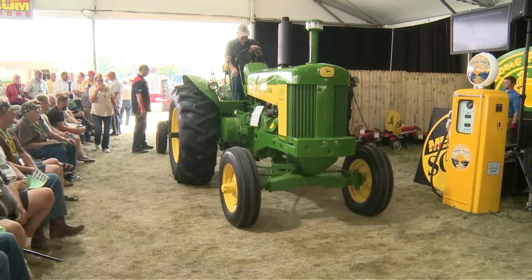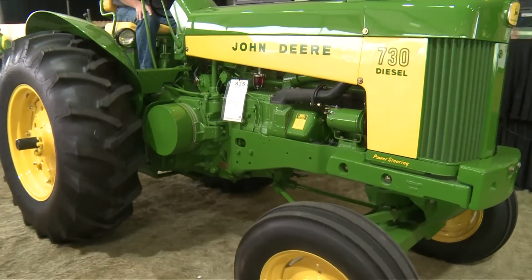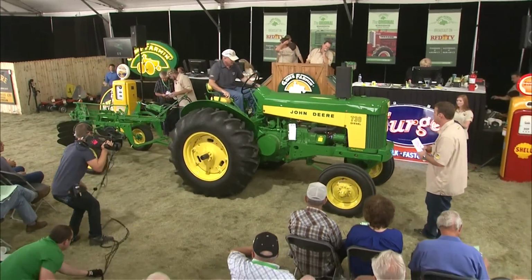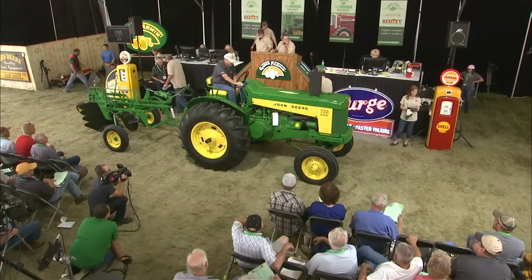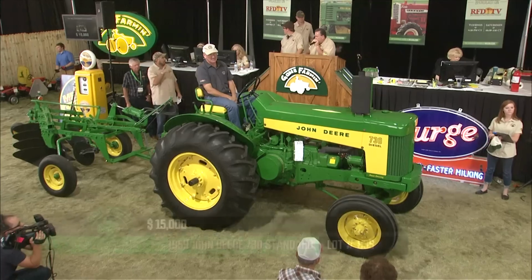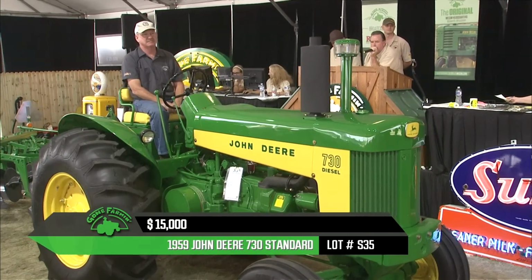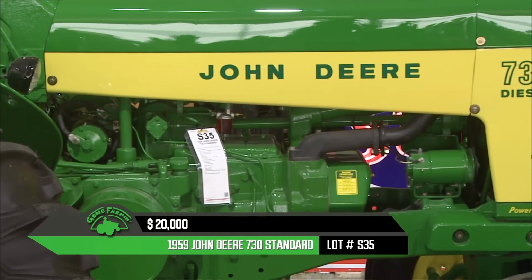I know this is owned by the same person that owned that 830 and the plow that we just sold, and once again we got a 730 standard, Expo Superior Restoration number 009. And in tow, it's got the 620 plow behind it, going for a separate lot number. But right now, we are working on this John Deere 730 standard. Yep, 730 diesel standard, electric start, Expo certified. 669 is the number on that Expo certified tag.